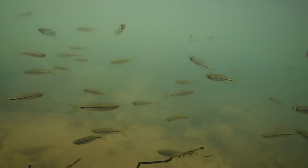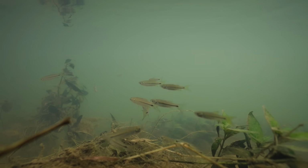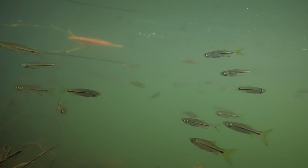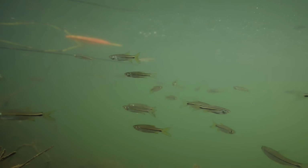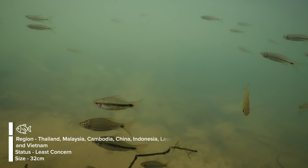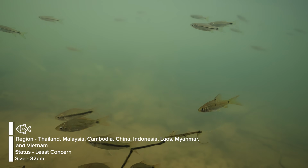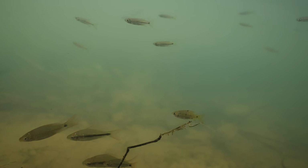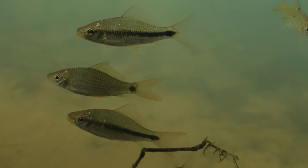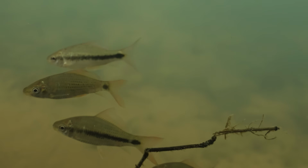Our next stop was a beautiful stream nearby. Here I was able to find a few more species. Rasbora paviana was still the most abundant. Alongside them, I spotted a hard-lipped barb, a fish easily identified by its prominent lips, used for scraping algae from submerged surfaces. Some of them have a black stripe, while others have just a black spot.